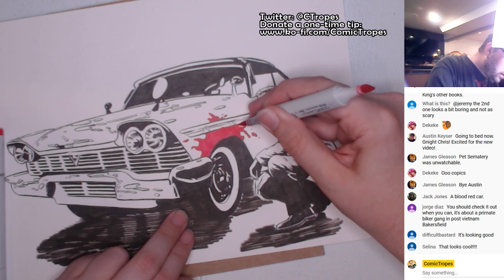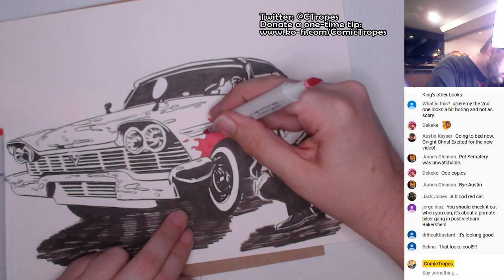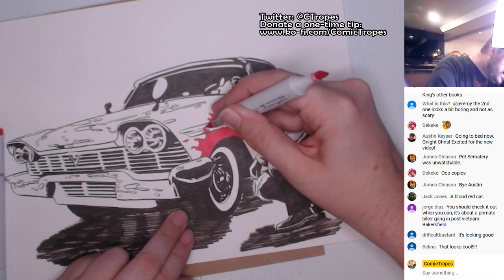I added a lot of glossy highlights on this, which will make it a little trickier to sort of color around all that stuff, but that's okay. Nothing wrong with a challenge.